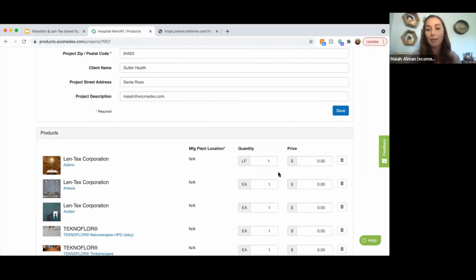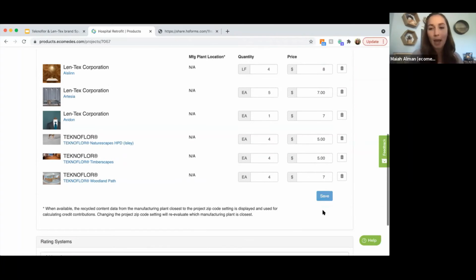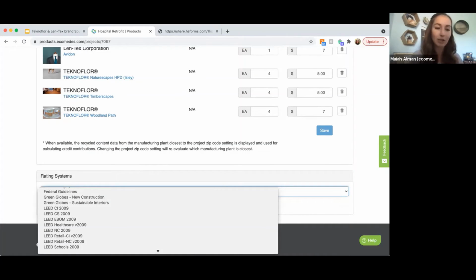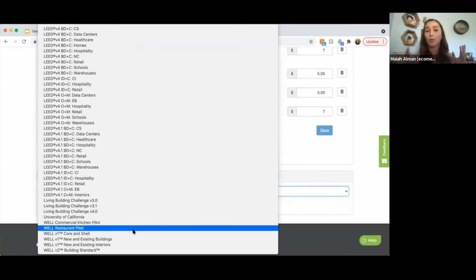And then in here, I can come in and modify the quantity and price. It's going to do a quick cost analysis. So let's go ahead and just enter some random numbers in here so we can see how that works. All right. And it'll put the quantity in whichever metric makes sense for that product. That's already dictated, so you don't have to enter that in. All right, so I've got my pricing data in here. I'm going to go ahead and press save. And then I'm going to scroll down and add any rating systems that I'm interested in. So as you can see, we have a long list of rating systems. So everybody knows, you can do this analysis on a product detail page as well.